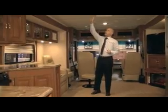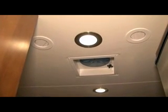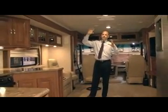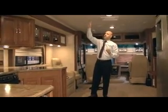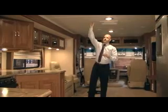And also, while we're up here, I just want to show you what they call a soft touch ceiling. This is the same ceiling you're going to see on $500,000 motorhomes. So it really is amazing the detail that Forest River puts into their Georgetowns, and they really have nailed it on every aspect. So the soft touch ceiling is awesome because it's really easy to clean. It's noise dampening, and it's just a high-end look.